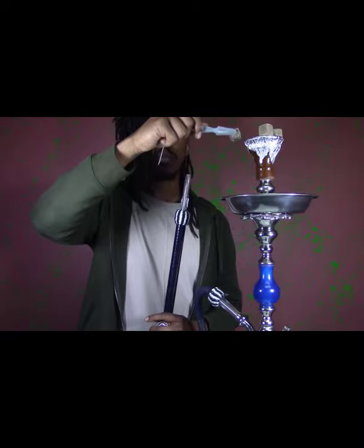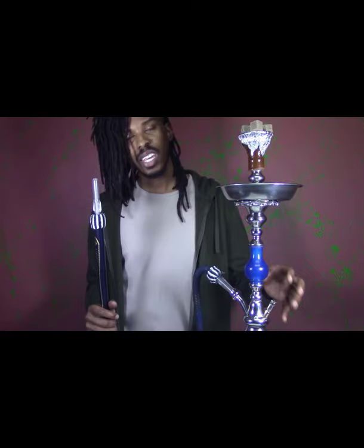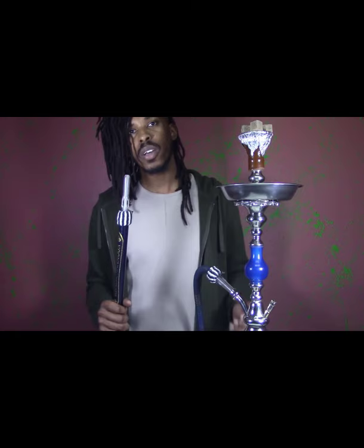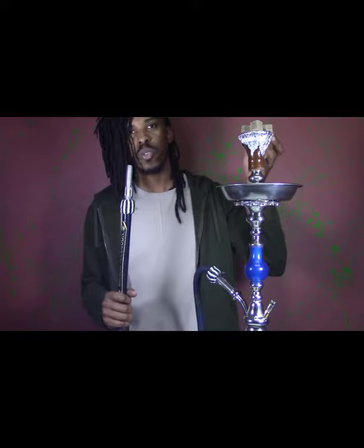So while you're smoking your hookah, if you ever feel like it's getting a little too harsh or too hot, make sure to use the purge function to purge out any old or stale smoke or hot smoke, and also use this to cool off your bowl. You can do that really quickly just by purging, just like this. And doing that will clear out the base, but it'll also push some cool air through your bowl and cool off that session for you.